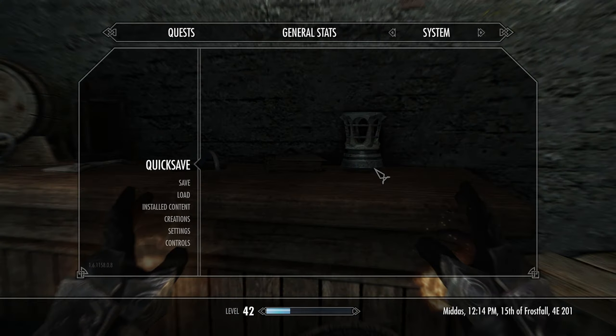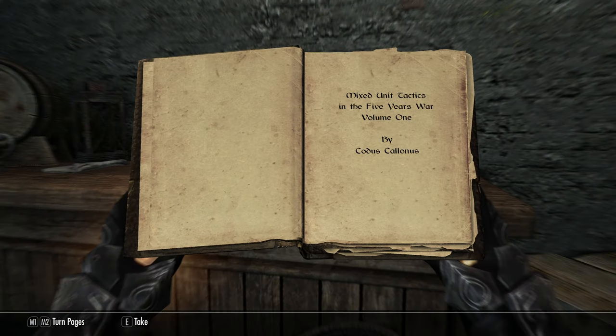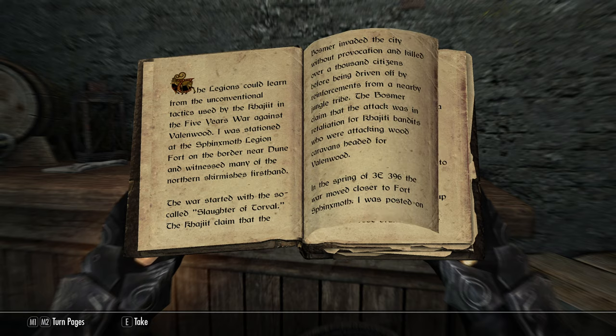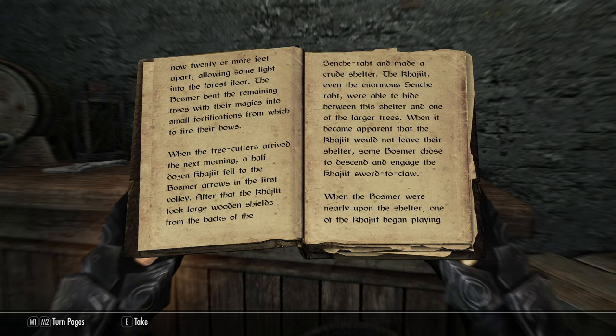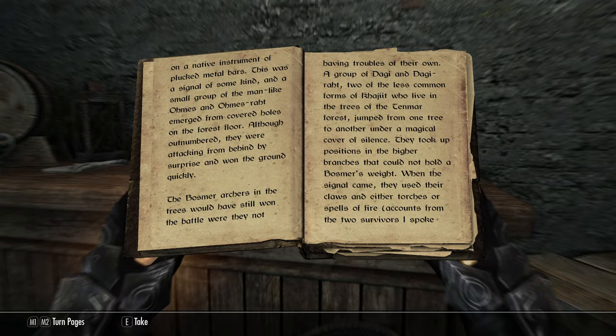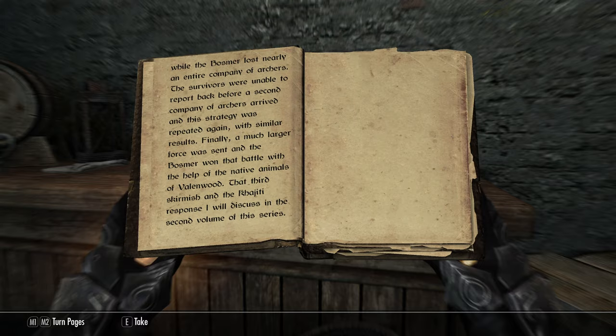Mixed Unit Tactics. Let me double check to see if I've read this one yet really quickly. Sorry. Mixed. I don't think I have. Okay, let's go ahead and flip through it real quick and I'll read it later. I do have to read a bunch of the other books that I've recorded, I mean. Just have to go ahead and do this.